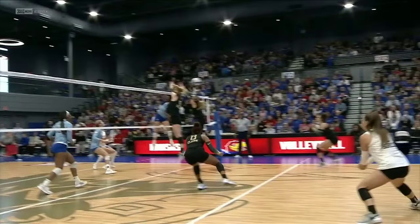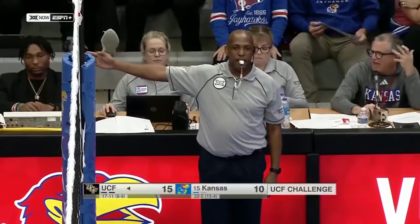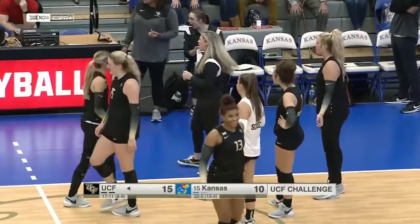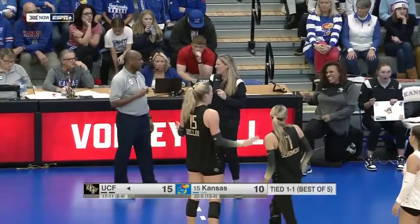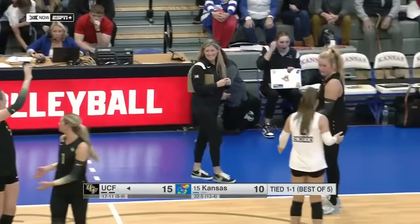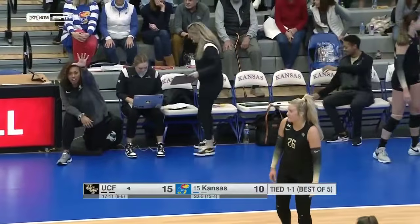I think in the rotation, this one's yours. There you go. I can understand the challenge, though. Oh, absolutely. From Jenny Maurer, I think that was a good challenge. I didn't see much. But again, it's hard to overturn that, right? She can smile about Claudia Dillon, I think, talking to her head coach.